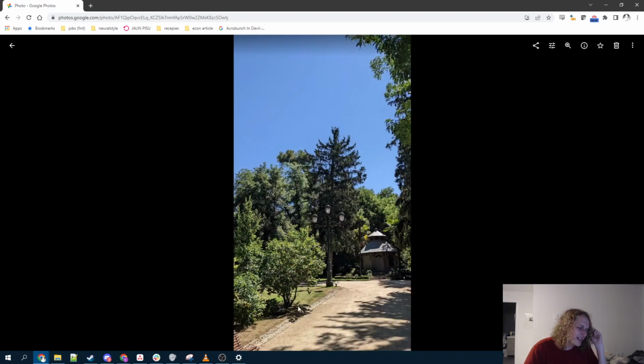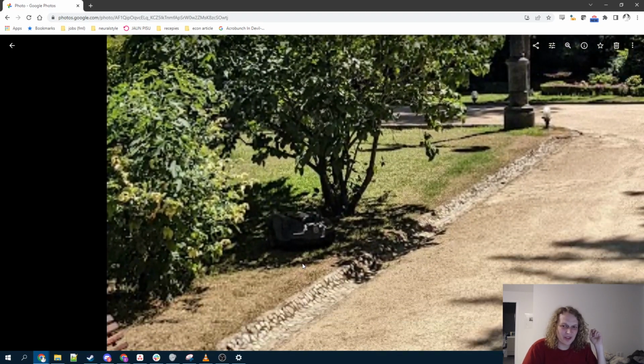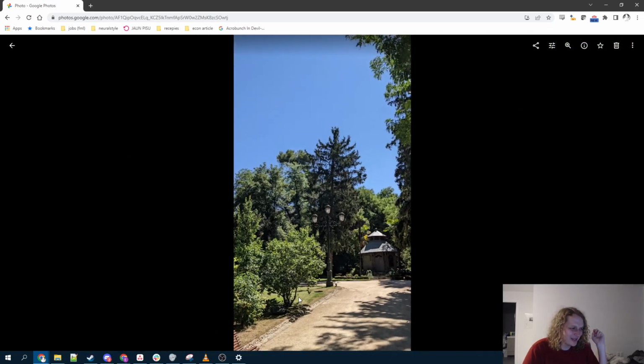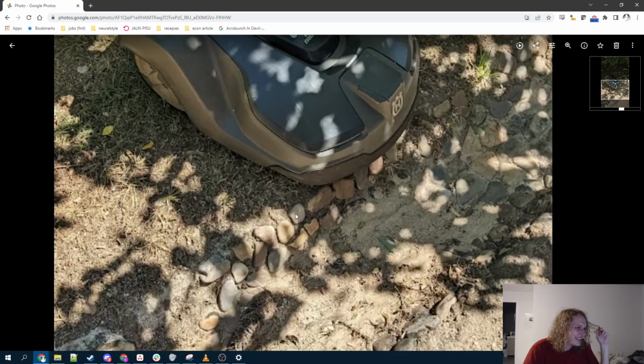This thing I had never seen before in my life. It's like a lawn Roomba. It just goes around mowing the lawn. We saw it from a distance and we're like, what's that? And we got close. We observed its behavior. Look at it. It's so cool.